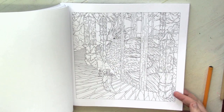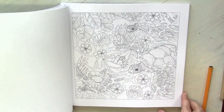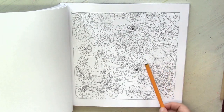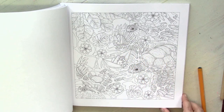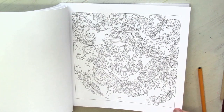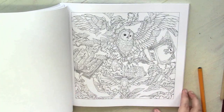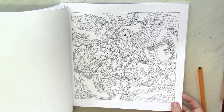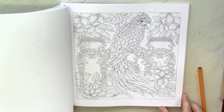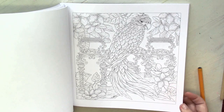Just look at this beauty, crystals, these interesting stairs. I love this one. We have a turtle with wings. Very interesting and a very cute girl. Probably here we have fire birds around the candle. Oh, I love owls. I plan to color a picture with an owl in the Alessandra Fusi book, but maybe I can switch here. And again, a lot of flowers. I love these plumeria flowers there.